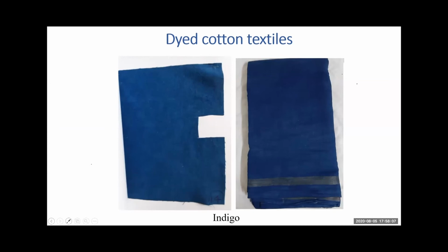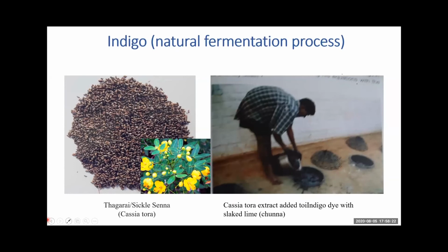If you want to go for the natural reduction process, it is a tedious process, and we need to have a setup of mud pots with a capacity of 100 liters or 200 liters. You are able to see dye pots buried in the ground, each with a capacity of 200 liters. You need to have 10 pots minimum to a maximum of 25 or 30, depending on the quantity of dyed material; you can increase the dye pots. These earthen vessel pots may not be available in the market, so you have to give an order to the pot making people and get it done.